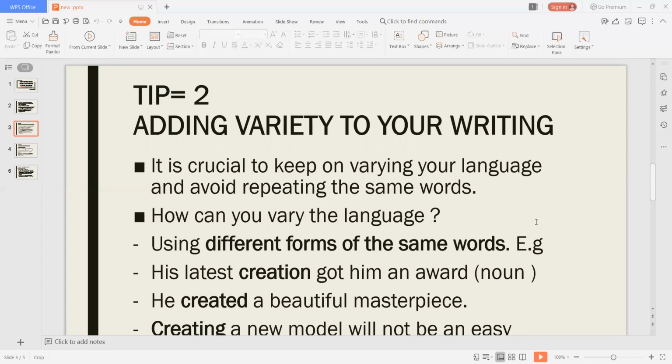So, for example, let's look at the noun form. I'm using the base word create. The noun form that you can use, as you can see on the screen, is his latest creation got him an award. So here you can see the word creation, from the base word create, is a noun form. So this is one way of using it. Or you can use a verb form, which is he created a beautiful masterpiece. That's a verb, that's an action. And the third one is a gerund form that I was talking about.